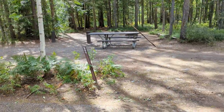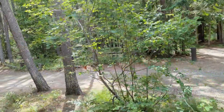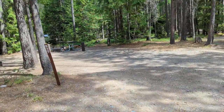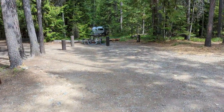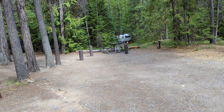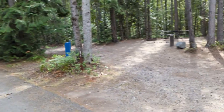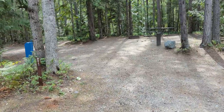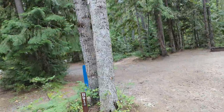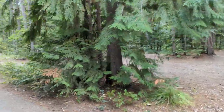89 here, very easy in and out, and looks pretty level. And 90 is a back in site, not overly deep, so you'd have to look at the website to see how deep this is. It's wide enough for your unit and your truck, which is a good thing. 91 is fairly level, not a bad site, looks like a pretty easy in and out. So this is a good one for a larger rig, 91.